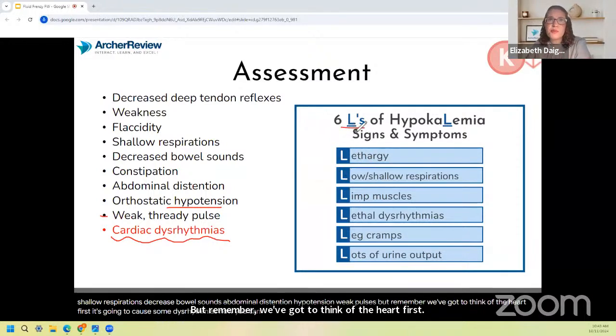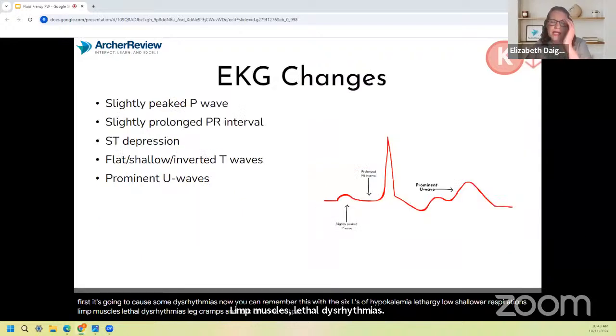Now, you can remember this with the 6 L's of hypokalemia: lethargy, low, shallow respirations, limp muscles, lethal dysrhythmias, leg cramps, and lots of urine output. Now, you especially want to focus on the EKG. Whenever someone has low or high potassium, that's what you want to track first, actually.